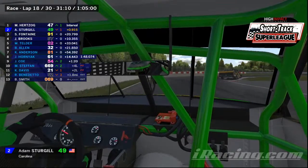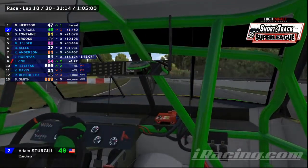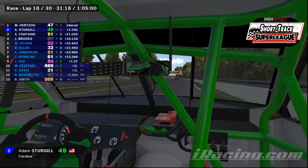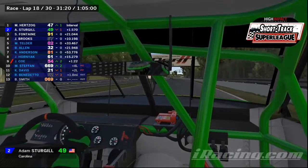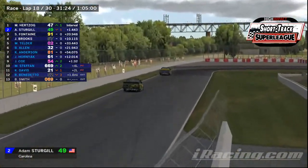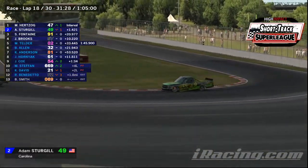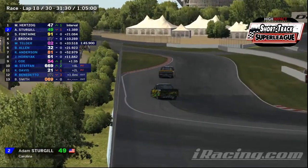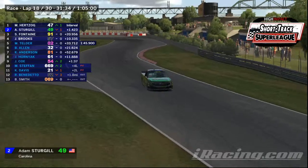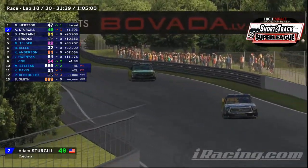Once again, into another chicane. Ooh, he gets a little bit wide on the first part, and therefore he gets it a little bit wrong on the second part as well. Towards the hairpin now. It looks like Herzog has got a little bit of distance on him now, about 1.4 seconds back on that back straightaway. Once again, you see Adam Sturgill eager to get on the gas, and it just makes the back end step out.